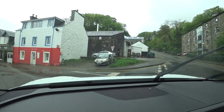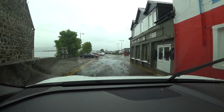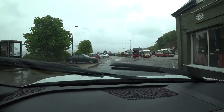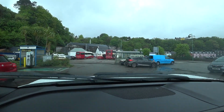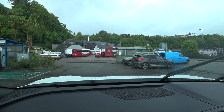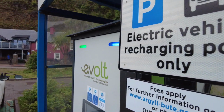After disembarking in Tobermory, I noticed that there was plenty of room in the car park where the chargers were located, and I didn't see a sign that was prohibiting caravans. That's not to say there wasn't one, but if there was, I didn't see it. So I unhitched the caravan and plugged in the car.